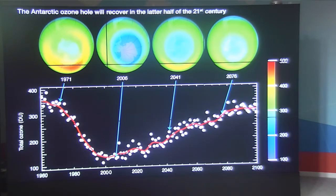So this is an area where you really could look at the poles, the whole polar region, every day, day after day, year after year, and see what's taking place. And this is a column integrated ozone, so everywhere over the poles from the surface up to the top of the atmosphere is taken into account.